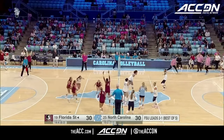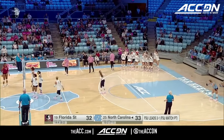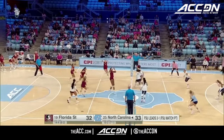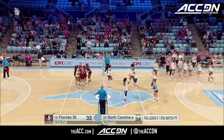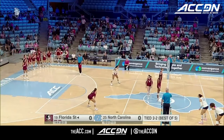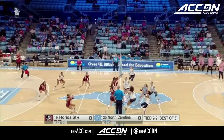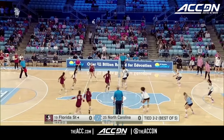Tar Heels for the lead. It's the block for Florida State, though. 11 lead changes and 20 ties. Koenig is blocked. Carolina takes the set. It'll be Taylor Head to serve things to get us underway here in the fifth set. Six out of the last eight matches between these two have gone to five sets now.